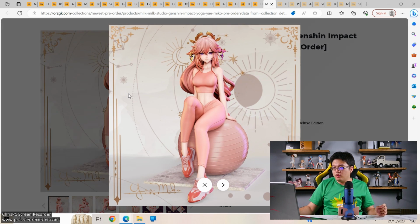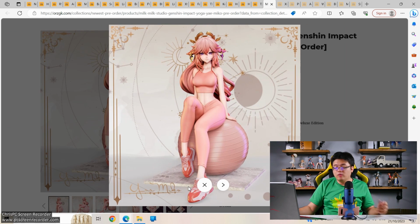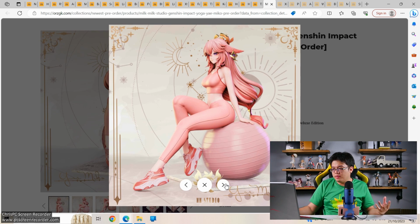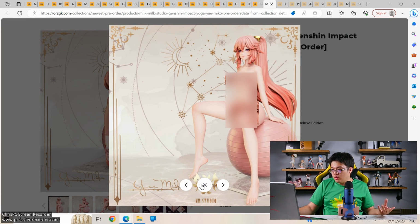The colors are a bit monotonous, like the whole thing is just pink. I wish there were more colors, but the pose is really nice. It looks really natural, and that is the main reason why I like this figure quite a bit, despite my complaints. And those are really nice legs, man. And there you go, the nude version.